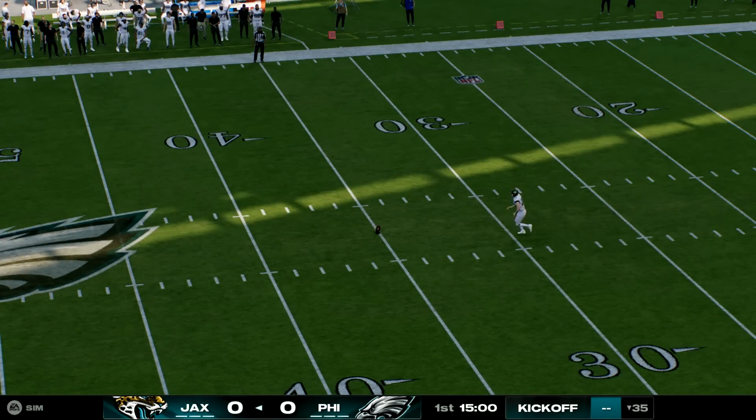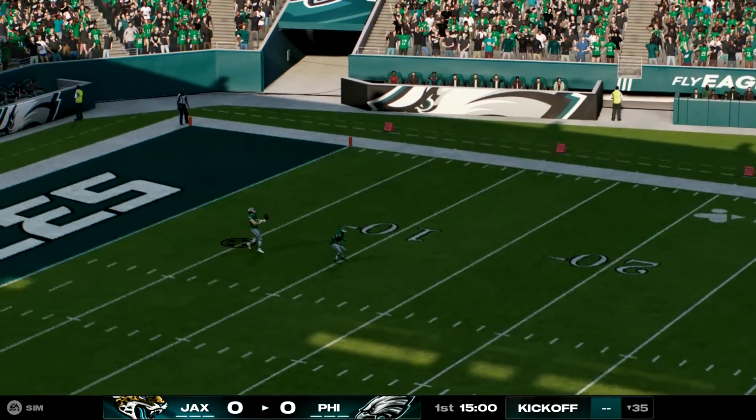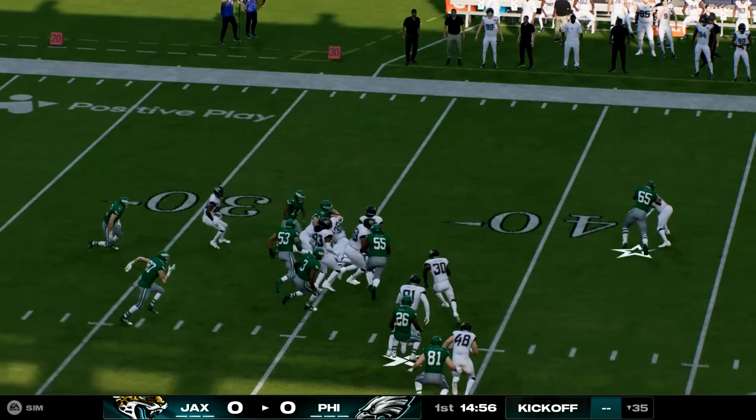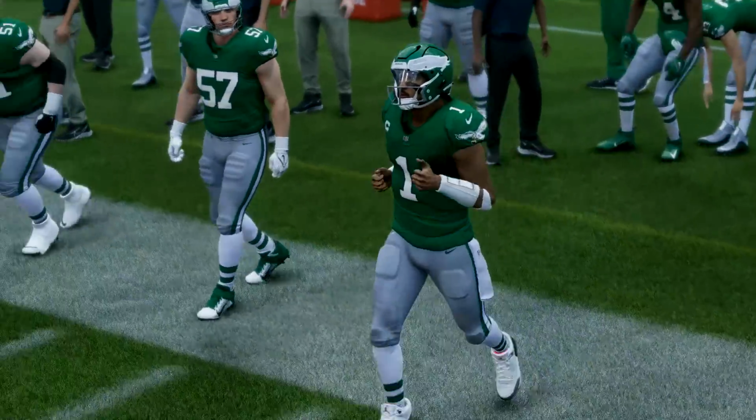Here is Cam Little, ready to get this thing started. And off we go from the link. Now return coming from the 7. And he's brought down right at the 35-yard line.